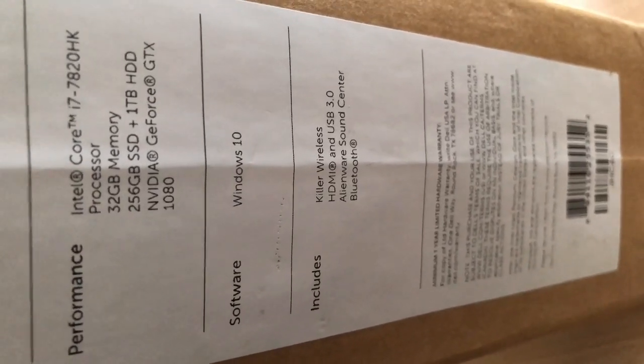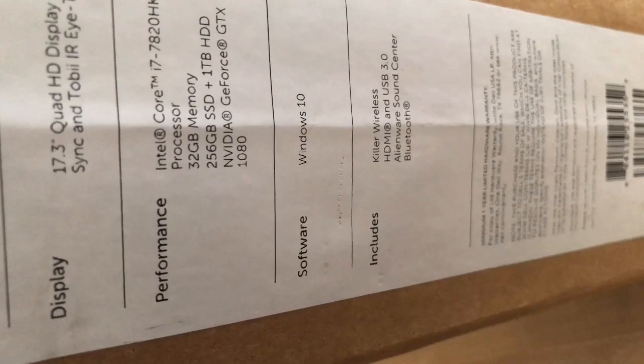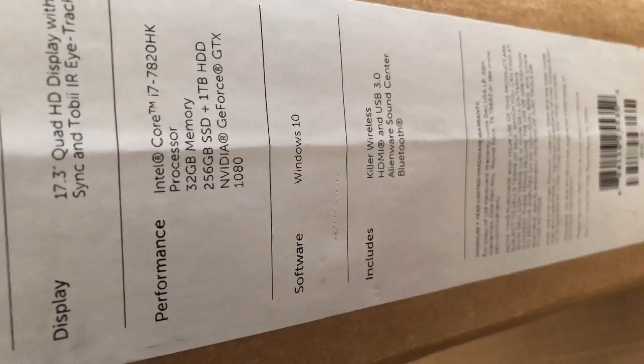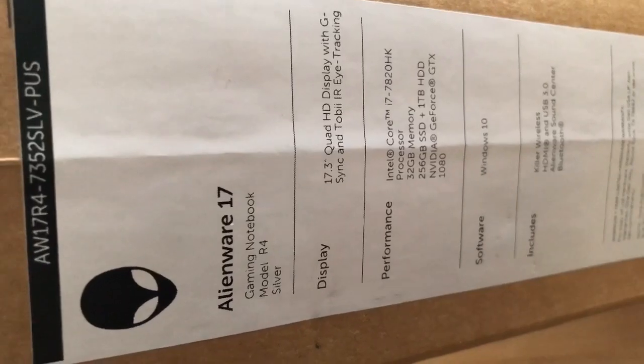I'm going to get a review of this laptop up for you eventually. I just have to unbox it, and then I've got to set it up and everything. So I just wanted to show you that this bad boy just came in, and we're going to get really nasty with this bad boy.